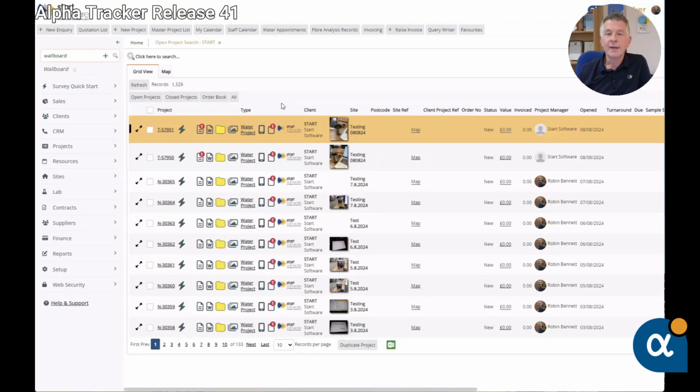So there you go. There's also, by the way, a new Alpha Tracker mobile hitting the app stores next week. That's more efficient, has more features, some updates and some bug fixes. That one's going into the Play stores next week. So if you're on Google or Apple devices, you'll get that automatically. That's happening next week when Jack's back from his holiday.